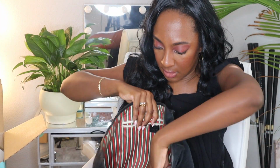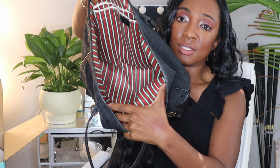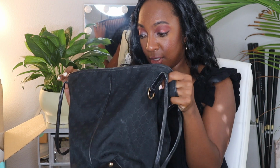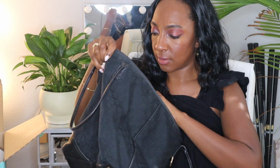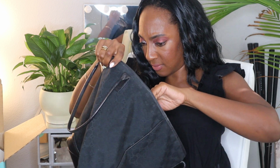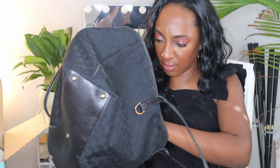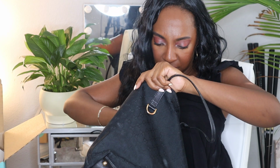Let's see. Can I get this? The interiors of all the bags I've received lately from ThredUp have been impeccable. It's like unreal. It does say Gucci right here. So that's good. Shouldn't there be a serial number or something? And it has no tag that says like leather or anything. So that's suspicious, right? I don't know. Let me know your thoughts down below.